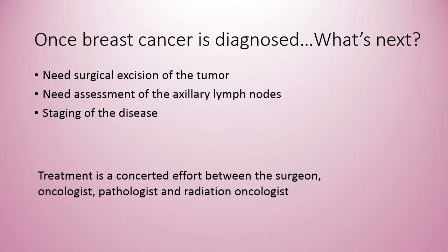It's very important to understand that I'm not the only one who treats breast cancer. The oncologist isn't the only one who treats breast cancer. This is really a concerted effort between surgeon, oncologist, radiation oncologist, pathologist, and even the radiologist. They're the ones that are almost always diagnosing these cancers for us.